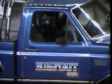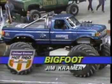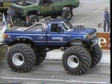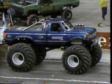And now, probably the most famous monster truck of all, Bigfoot, out of St. Louis, Missouri. Jim Kramer, the driver. Margo, you won't find a sharper driver around. Kramer knows his stuff. He's like the original Bigfoot driver. Been around for a while. He's got to beat his old nemesis, Barefoot, 8.15 seconds. Let's see what Bigfoot can do.